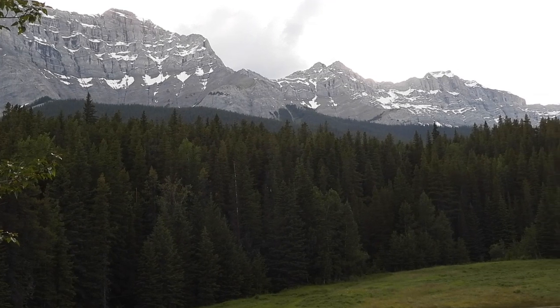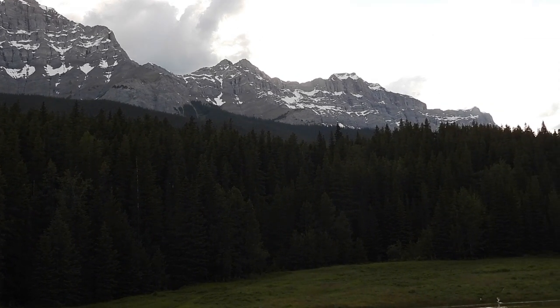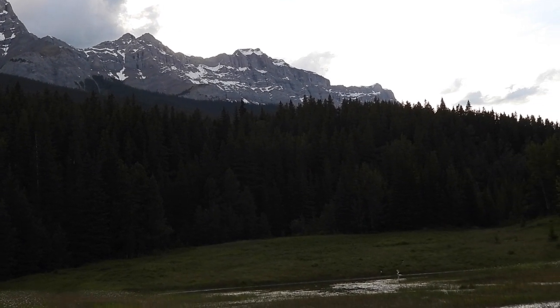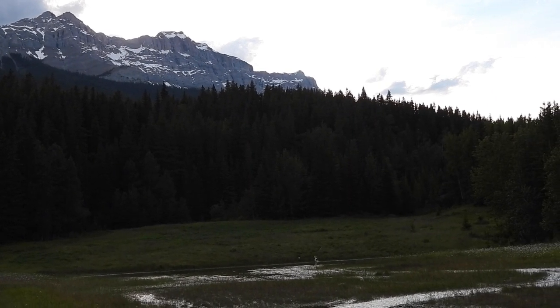It was a small trail near Minnewanka. It's a nice and pleasant start for us. We saw water flowing through the daisy meadow, and it's running across the road too.